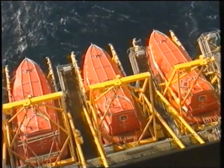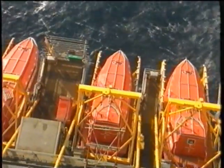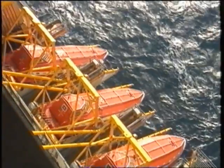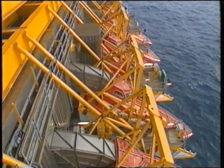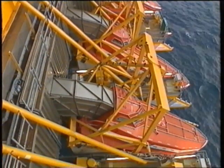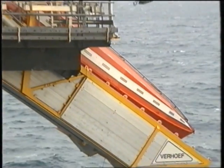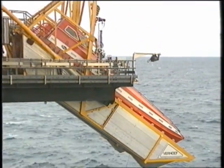They're located at each end of the platform. Access to them from the TSR is safe and easy, and the ramps from which they're launched are fully heat shielded. If you're going to have to leave a platform, the Verhoff boats are certainly the best way to go. And I have no hesitation in leaving the platform, even in fairly bad sea conditions, in one of these boats.